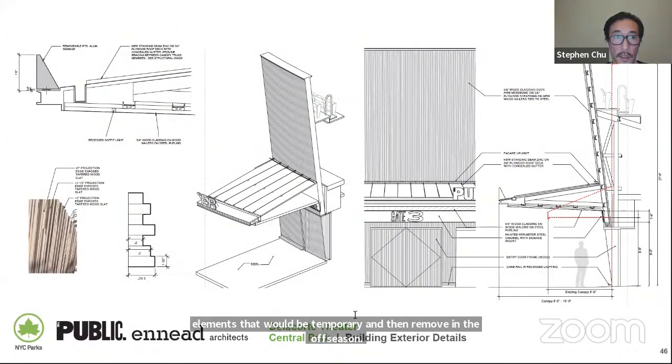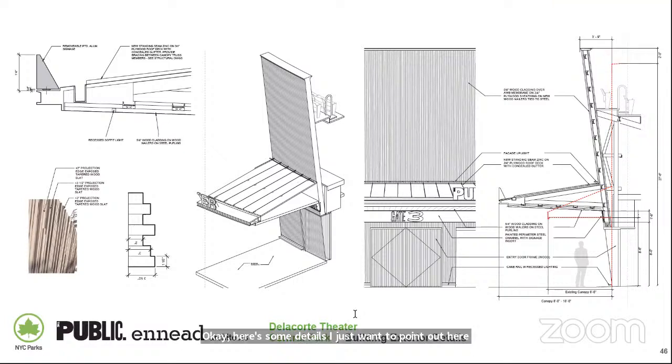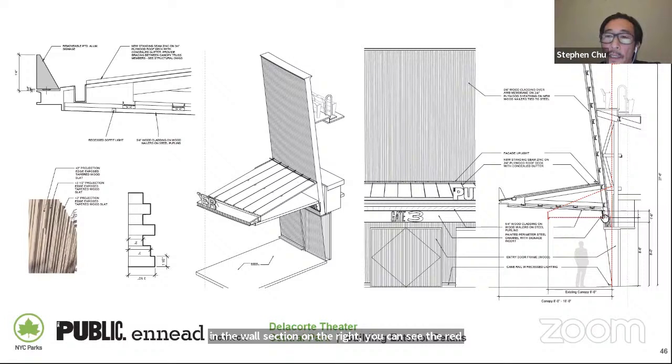Next. Okay, here's some details. I just want to point out here in the wall section on the right, you can see the red dashed line indicates the existing Delacorte profile. As you can see, we start at the same footprint. By canting out, we are able to gain that extra row.